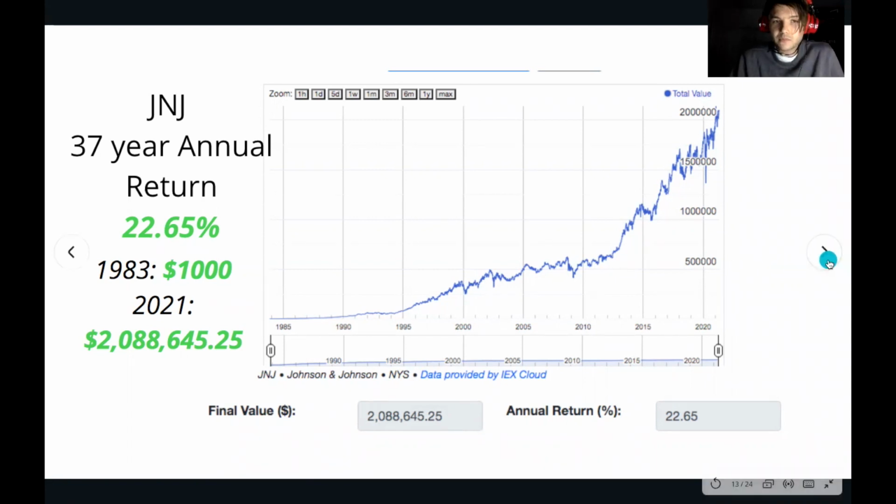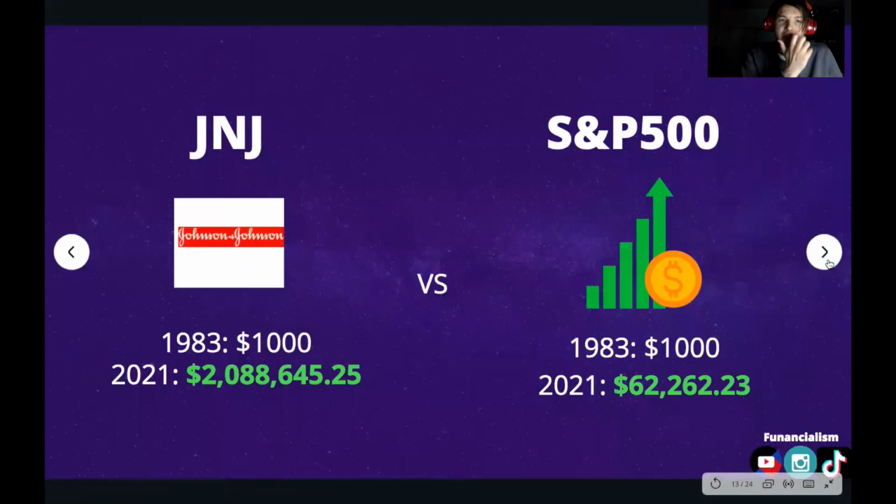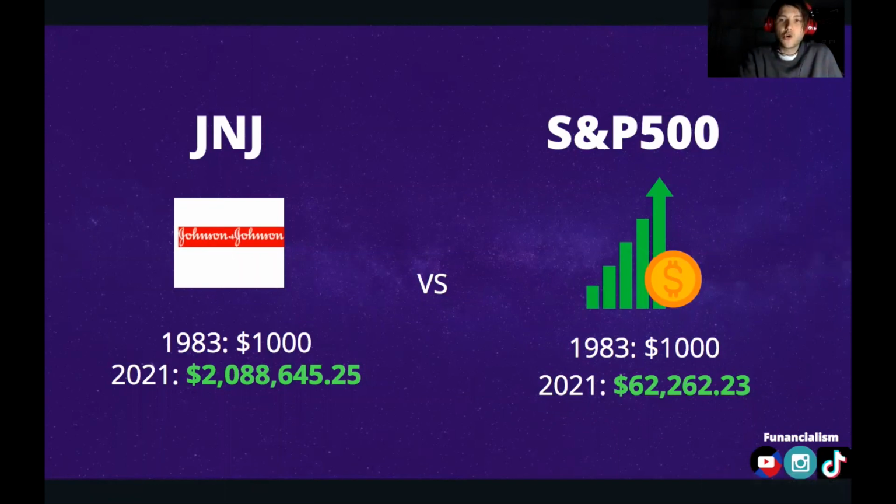Wow. Now let's just look at those numbers side by side. Johnson & Johnson, $2,088,000 compared to the S&P, $62,000. You can't really compare that. That's a one-time investment. Imagine you were investing every single month, like $100 into Johnson & Johnson. That would be amazing. And this information is going to be crucial when we're deciding how we're splitting our $1,000.